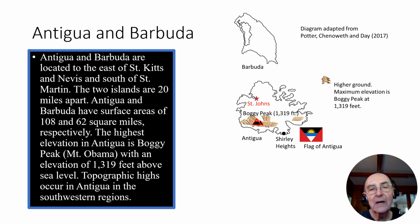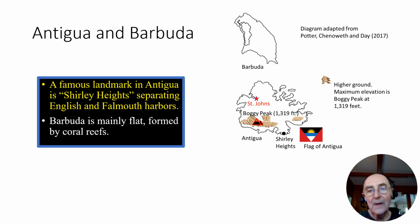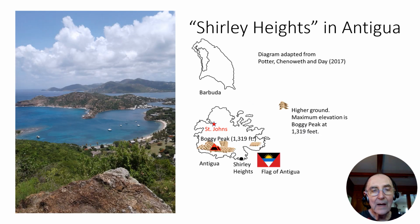The highest elevation on the island of Antigua is Boggy Peak, also known as Mount Obama, with an elevation of 1,319 feet above sea level. Topographic highs occur in Antigua in the southwestern areas. A famous landmark in Antigua is Shirley Heights. It separates English Harbor from Falmouth Harbor. Please refer to the sketch map. Barbuda is mainly flat, formed mainly by coral reefs. Here you can see what Shirley Heights looks like, and if you refer to the sketch map, you can see its location relative to the island.